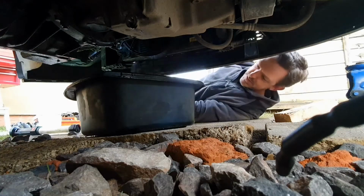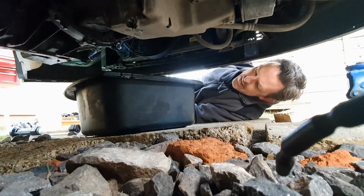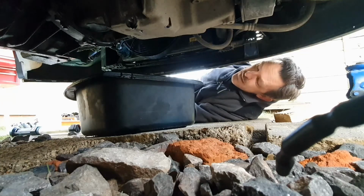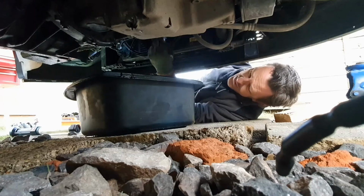So, oops, it doesn't bode well for trying to get the gearbox off. The only thing is though, the gearbox probably hasn't been removed. I don't think the clutch has ever been changed in it, so that's probably all going to be factory spec, which is usually sensible. This though is ridiculous.